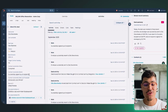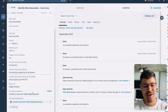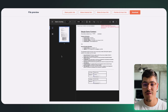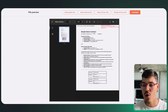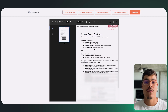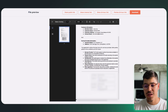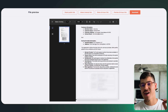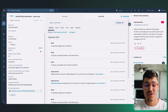The coolest thing, as we scroll down over here inside our deal in HubSpot, we can see the DocuSign envelope file. This is very, very easy to access. You just simply click the link and you see the completed document with all the information to remember that we pre-filled for the company, for the contact, with both signatures in place, and it looks really, really nice, really professional, and very easy to find inside HubSpot. So Warren's team is gonna be just thrilled with that.